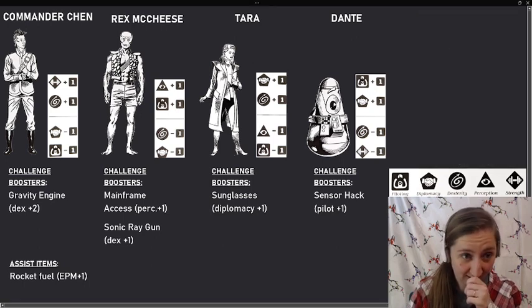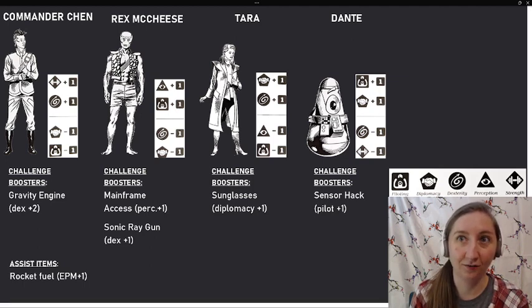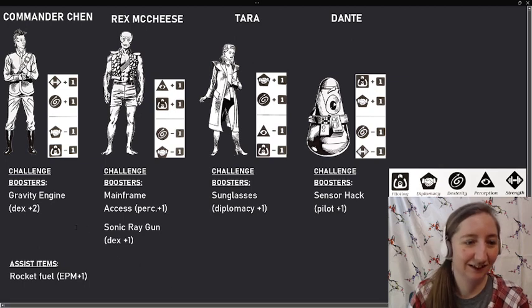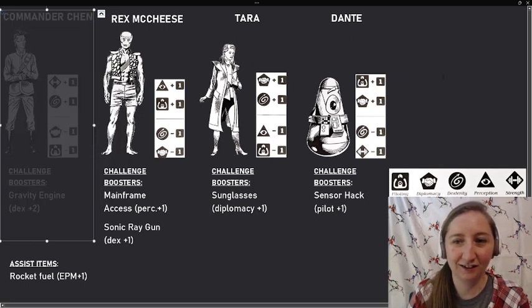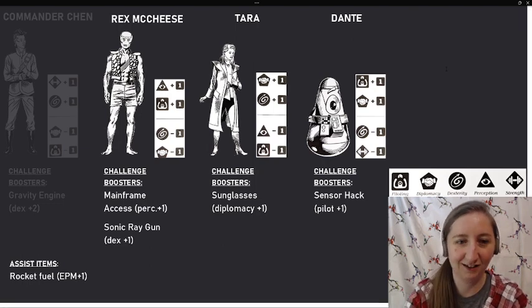Chen has no challenge boosters for strength, so he has a plus one naturally. So we need a five or better. Go ahead and do exclamation roll, see if we do it. Need at least a five. That's not a five. This game gets hard at the end. Yikes. This might not go well for us today. Oh no, this is one of those where we have to keep trying until we succeed.